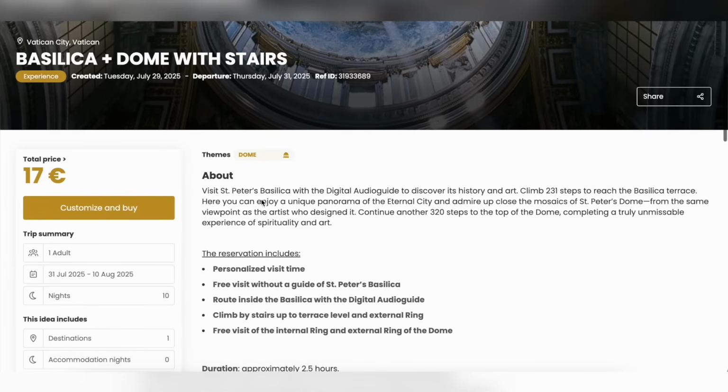There are a couple of reasons you might want to book your dome tickets in advance. First, you might just want to avoid having to stand in line to purchase your tickets on site. And second, purchasing your dome ticket in advance comes with the €7 audio guide, which in turn gets you a shorter security line for entering St. Peter's Basilica.